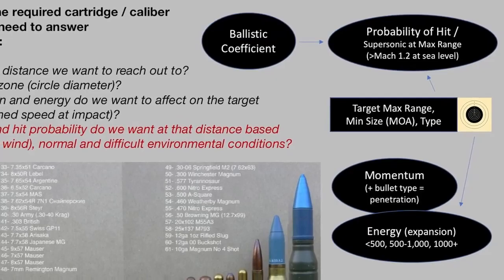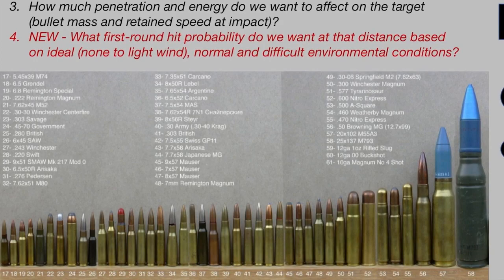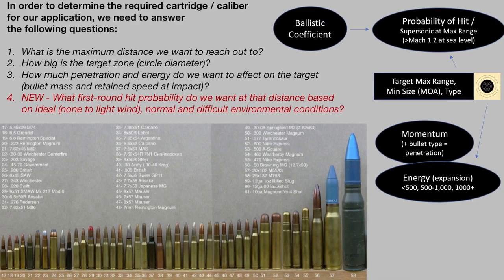You also see on the lower left side an assortment of cartridges starting from the 5.45x39 and going all the way up to the 25mm, 20mm, and the third one from the right is the 50BMG. So number 56 is 50BMG. So anywhere in between there is a quite large assortment of cartridges, and it can be rather confusing to know which one works best for your application.